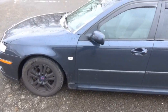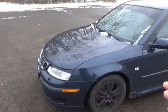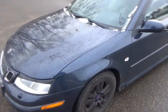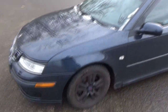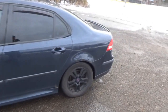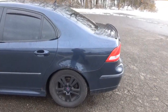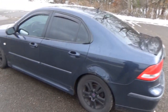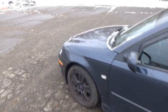It's dirty, obviously. We haven't had it cleaned yet. But there's really no major scratches or dents anywhere. There's a little ding up here, which is not too big a deal. But this car may actually be worth putting some body work into, and I know nothing about body work, so I would probably have to pay an arm and a leg for somebody to do it correctly. So I'm just saying. But really nothing else wrong with the sides here.